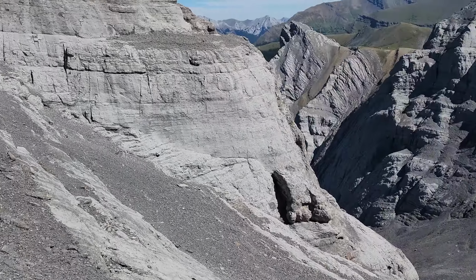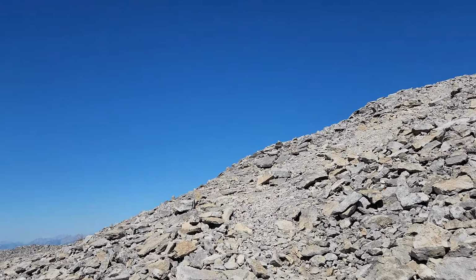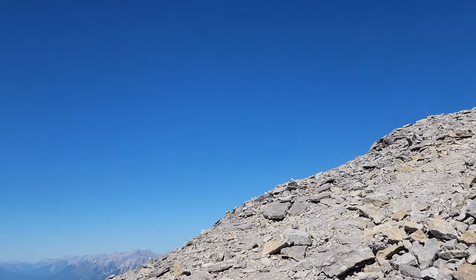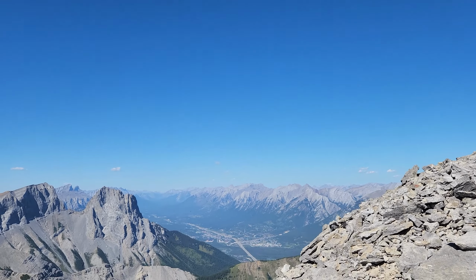Still fun though. It's beautiful up here. Ooh, look at that. Wow. Look at that. Canmore.